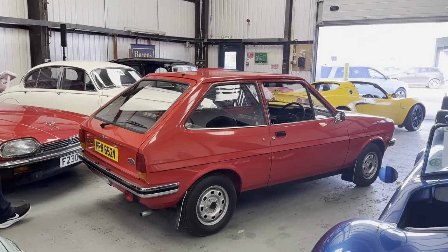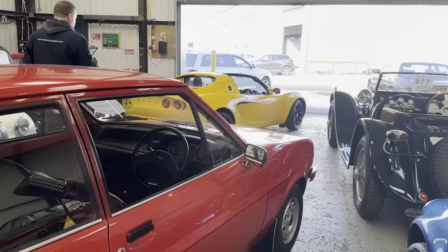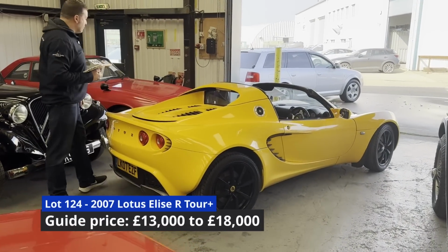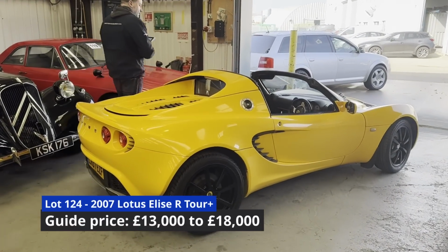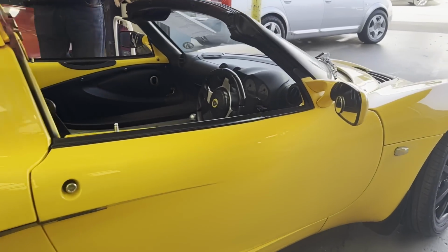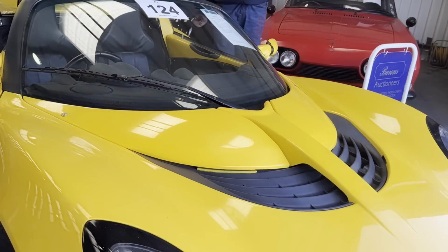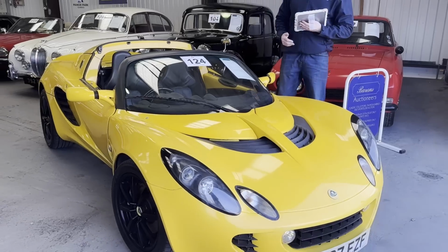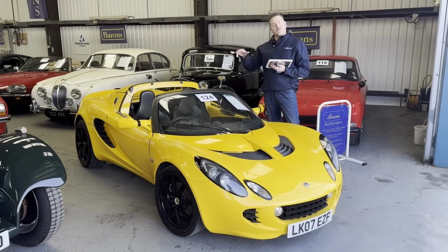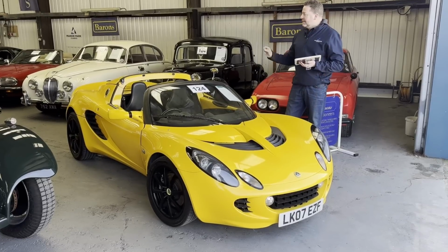Moving forward to this rather lovely 2007 Lotus Elise. This one's back in again with a low reserve. What is not to love about probably one of the greatest handling cars ever made at any price point? If you've never driven an Elise, they are just a remarkable car. We restored one on the show actually. I haven't spent a massive amount of time in Elises because I don't really fit in them. I do just about squeeze myself in. So if you're kind of 6'2", 6'3", you will. If you're 6'4", it's a tight squeeze, but you can get in.